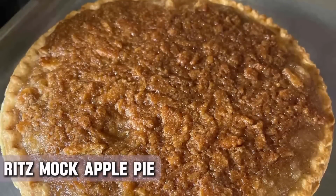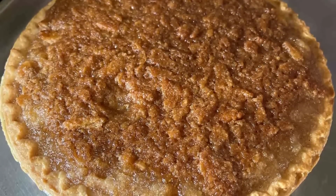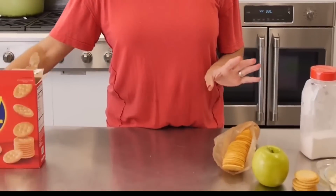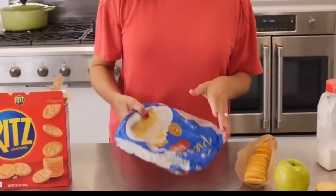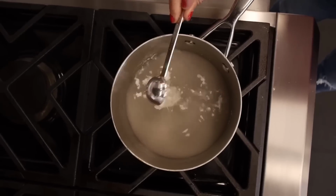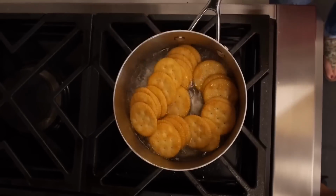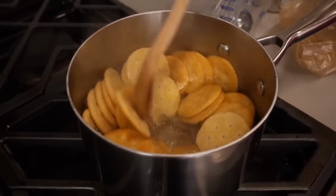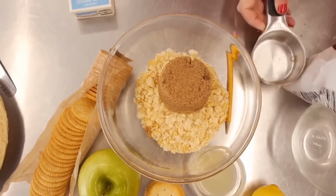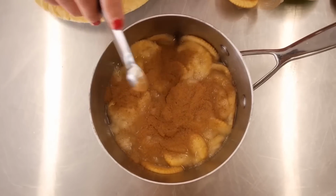Who says you need apples to make an apple pie? Not the Depression era, folks, that's for sure. This mock apple pie was a genius hack that used Ritz crackers as the crust and a sweet, sticky filling made from sugar, cinnamon, and water. It was a budget-friendly dessert that satisfied the sweet tooth without the need for expensive or hard-to-find ingredients. Plus, it was a great way to use up those stale crackers lurking in the back of your pantry.